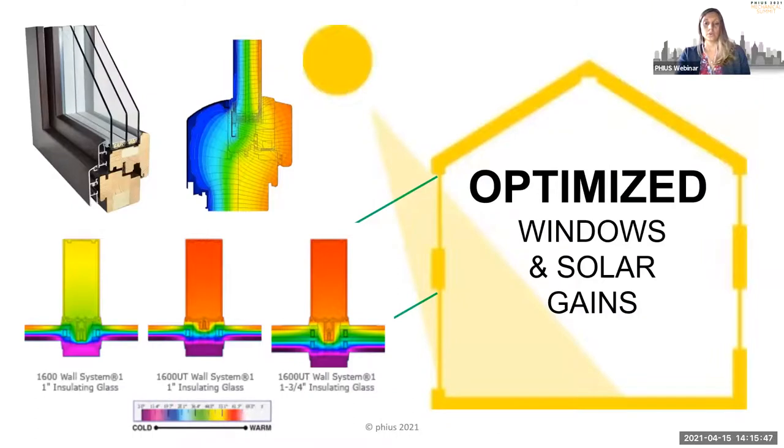So optimizing windows and solar gain, kind of got a little deeper into this one earlier, but it's not just about the solar gain, but it's also about optimizing window thermal performance. So decreasing the U value of windows. So actually maybe take a step back. R value is thermal transmittance. And the higher the R value, the less thermal transmittance. And then U value is conductivity.